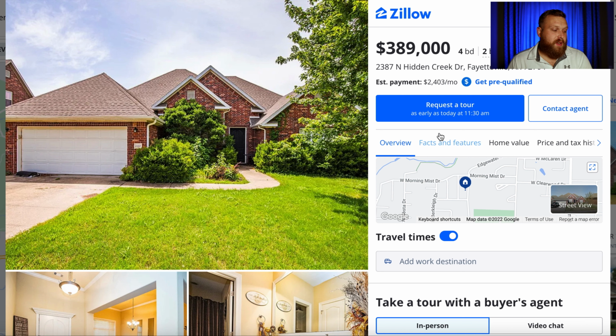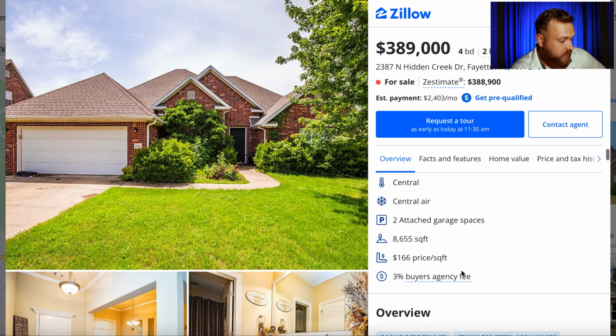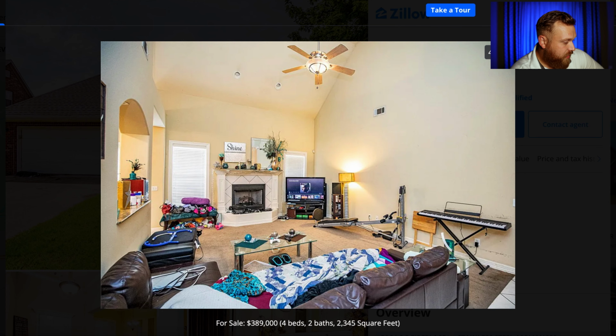So obviously this house is listed for $389,000. It's a 4-bed, 2-bath, 2,345 square feet, built in 2004, with a 2-car attached garage. You're talking $166 per square foot. Like I said, not trying to push this house or anything, just so you can get an idea of the type of homes that are here.